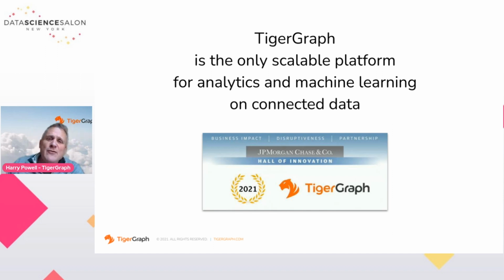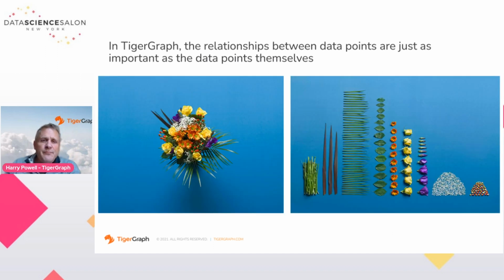Okay, so let's tell you a little bit about graphs. Here's a picture I quite often use. What is a graph database? Why is this interesting? Well, the picture on the left is a bunch of flowers, and the picture on the right is how you would represent a bunch of flowers if you're interested in normalized form tabular databases. You'd pick apart all the flowers and the leaves, and you'd put them into tables. So you'd have all the leaves in one place, all the flowers in another, all the seeds in another. That's a pretty efficient way of storing data, but somehow you lose the sense of what that bunch of flowers is on the left.